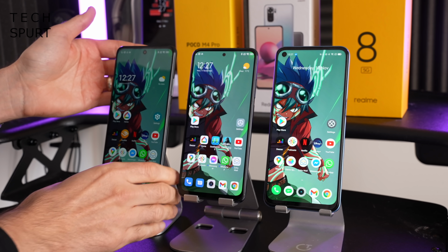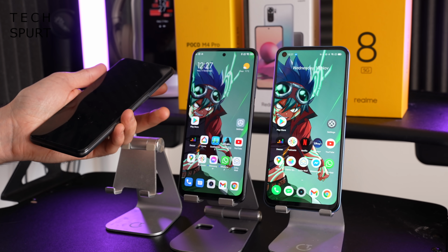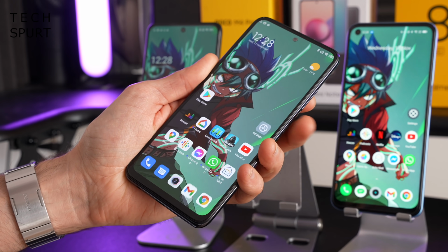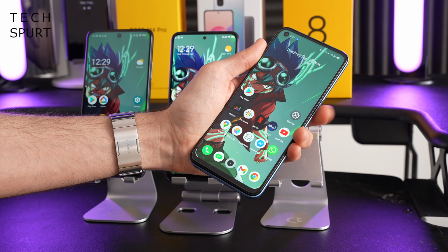And all three of these smartphones rock an edge-mounted fingerprint sensor built into that power button. Just a quick tap of your digit against that and you are straight in there. All super fast, super responsive. Certainly had absolutely no problems whatsoever with any of these blowers as far as that sensor goes.